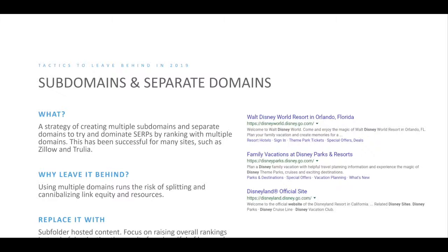However, using this tactic to create new sites and subdomains in 2019 is unlikely to be successful. You run the risk of splitting or cannibalizing your link equity, not to mention those resources, which, as we've already mentioned, are pretty strained already. So instead, we would recommend using subfolders to host your content and focus on raising the overall SEO value and quality of your main site.